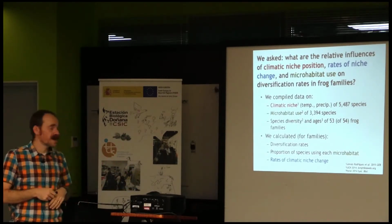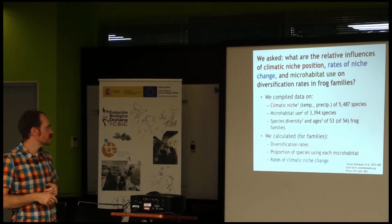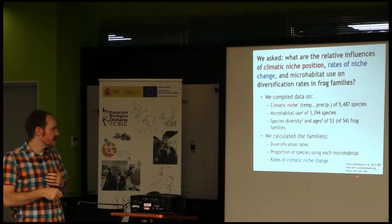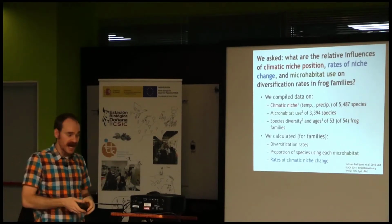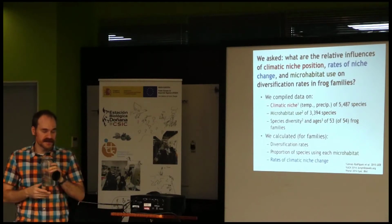And then this microhabitat use, which I had mentioned earlier, about whether frogs are living in the trees, on the ground, etc. So what we did is we compiled data. We took the climatic data from that previous study I mentioned by Gomez-Rodriguez. We took microhabitat data mostly from the IUCN and AmphibiaWeb online for a large number of species.